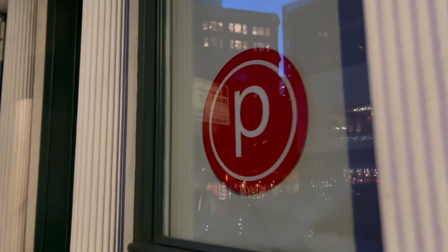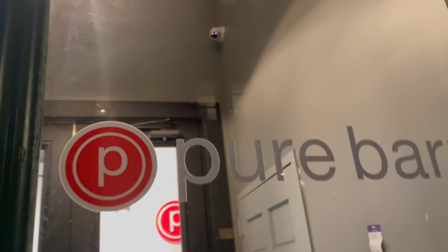Bar class, and I love this type of workout because I used to be a dancer, and I love the smaller class sizes that you get at the more boutique studios like Pure Bar. So yeah, I love this class.